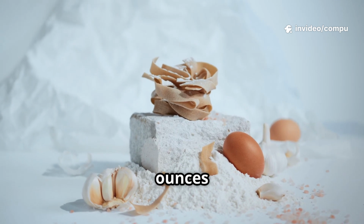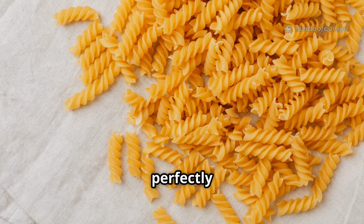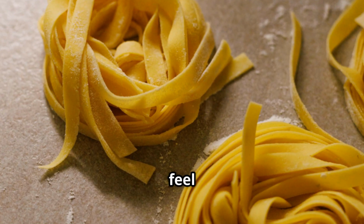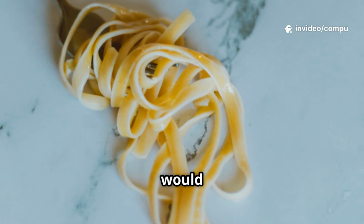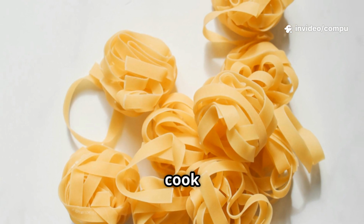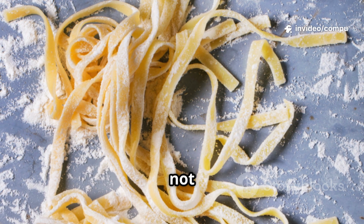Next up, 8 ounces of pasta. I prefer fettuccine for its wide, flat shape that perfectly catches all that creamy sauce, but feel free to use your favorite pasta. Spaghetti, linguine, or even penne would work beautifully. The key is to cook it al dente, which means to the tooth in Italian, slightly firm and not mushy.